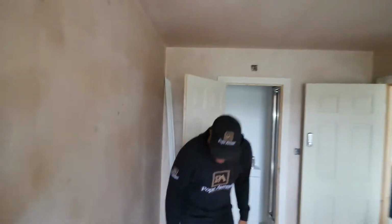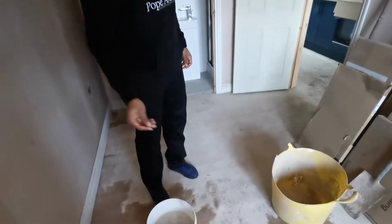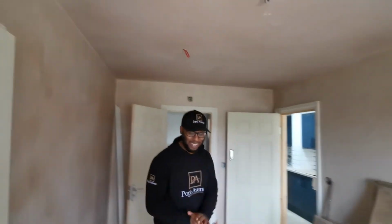Pretty much a carbon copy of a couple of the other rooms. I think I should show this actually too. It's -2 today. This piece of ice is just sitting there and it's not melting. That's how cold it is in here. So let's have a look in the kitchen.